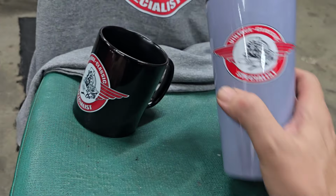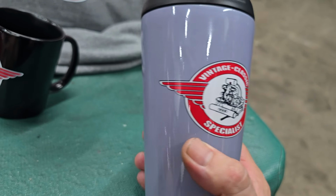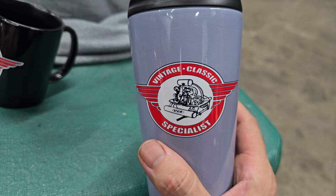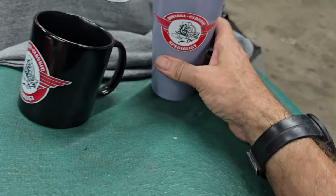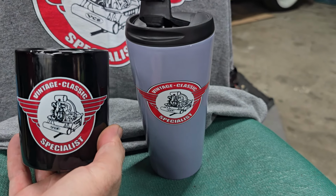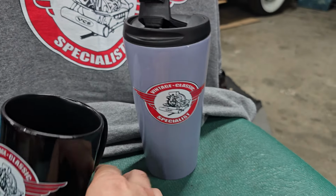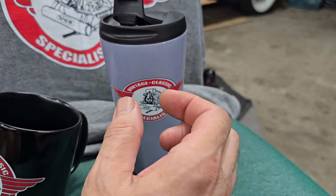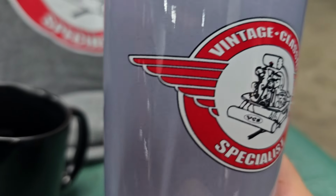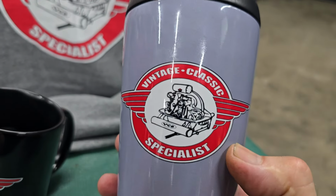The tumbler I'm not super happy with, and I don't know what I'm gonna do with it. I may just give up, or I may try a different tumbler, or I'm not sure. It's probably hard to tell on the video, but the logo is very distorted on there. You can probably tell looking at these two side by side. It's stretched a lot horizontally in a weird way. And yeah, I don't know if you can see it, but I can't sell someone that.